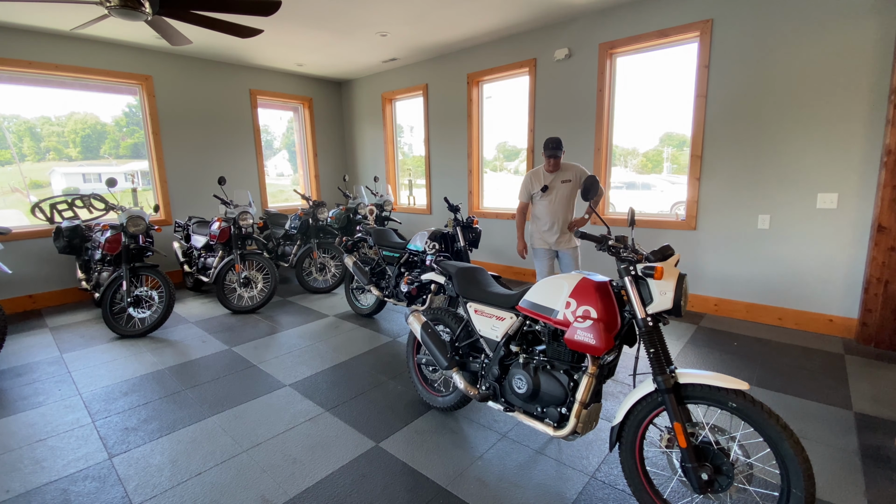Scrams and Himalayans. The Scram's kind of an oddball character to me. I know they sell it as their scrambler style bike. I don't know, maybe it's kind of like the Hunter, the styling. I just think they kind of need help in that department. It's a good bike, but I'm not attracted to it, just me.